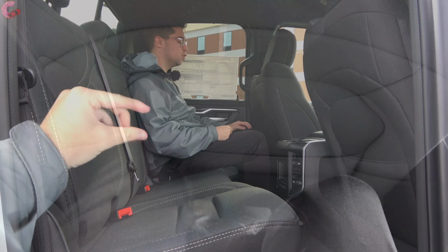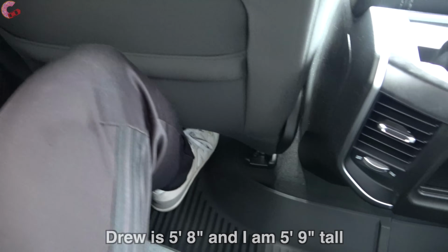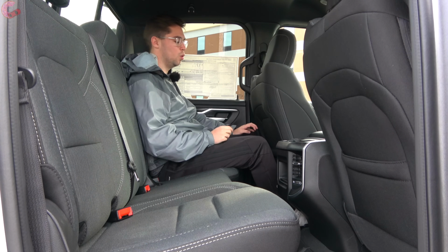I'm 5'9" and Drew is 5'8", and as you can see, behind his seat position I would say, an inch or two of legroom, and my feet can slide up underneath the seat, so it's really not too bad overall.